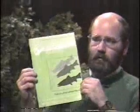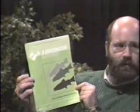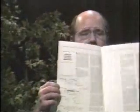The other source of information in general is Fisheries and Oceans Canada, who has a bit of information on such. In their Underwater World series, they have one called Trout in Canada's Atlantic Provinces, which covers a number of different species, and these are available through the communications branch in Fisheries and Oceans Canada. So it's one of these things where everybody's been interested for so long.